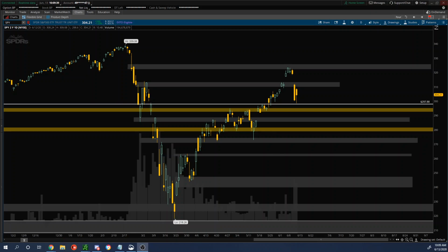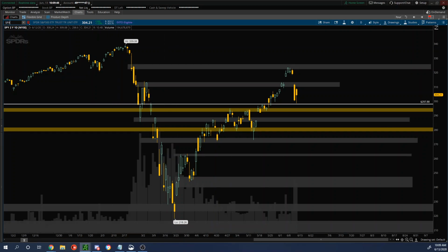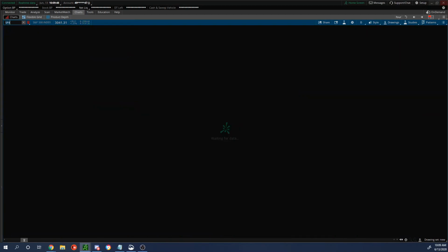Wow, it was a good, fun week in the markets. Hopefully we weren't all blindsided by this sell. If you remember last week, we went through the SPX and talked about why the area that we got to could be a great place for a short trade early next week.